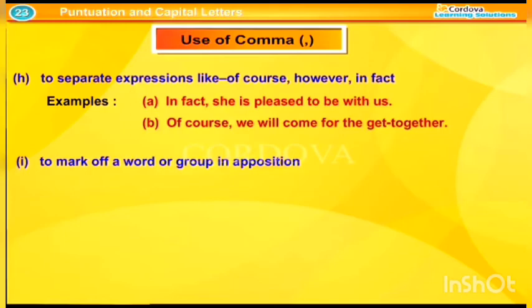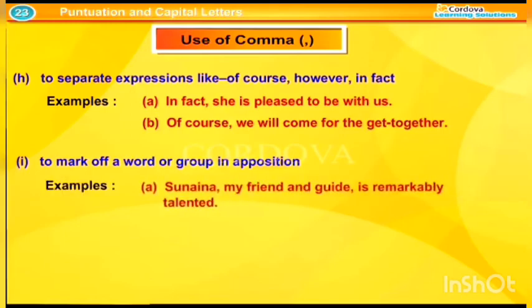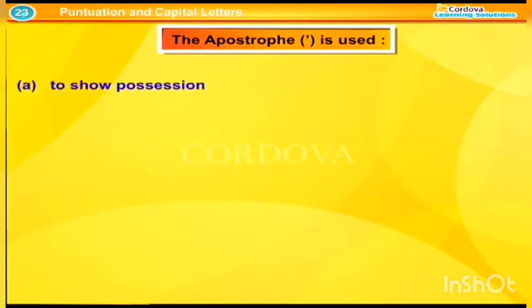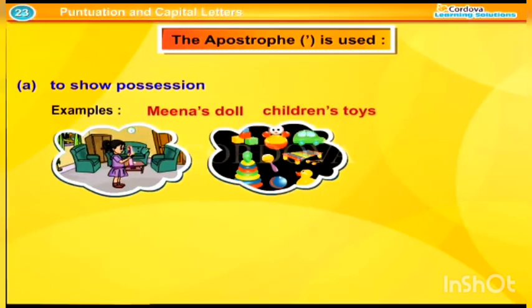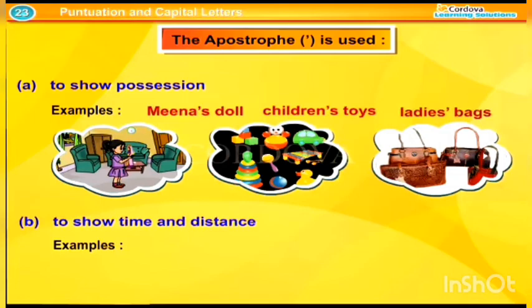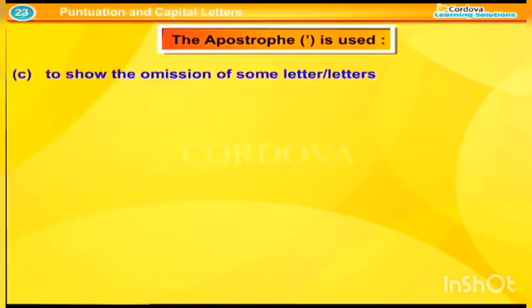To mark off a word or group in opposition. Examples: Sunaina, my friend and guide, is remarkably talented. Mahatma Gandhi, the father of the nation, believed in non-violence. The apostrophe is used to show possession. Examples: Mina's doll, children's toys, ladies' bags. To show time and distance. Example: 2 days' time.